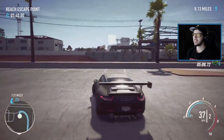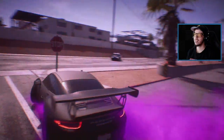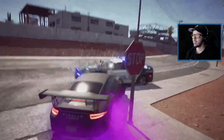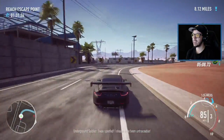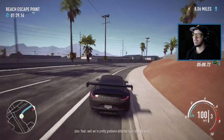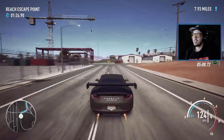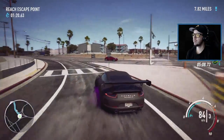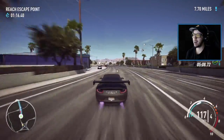We're gonna take a different path this time. We're going right at the police this time. What did you do? Bel Air is probably the best off-road. Yeah, well, we're pretty goddamn detected right now. We should go with the Bel Air. Maybe we'll just do that then. Derelict might be dope. Busted twice, boys. These cops got me.